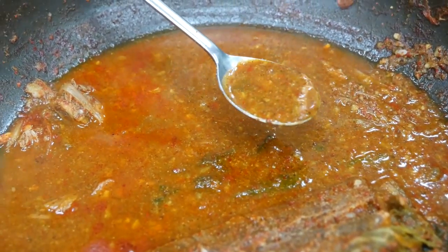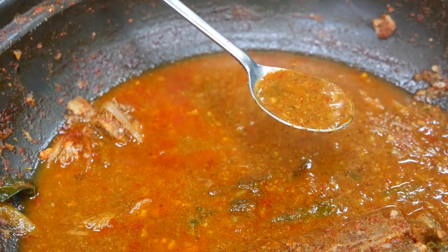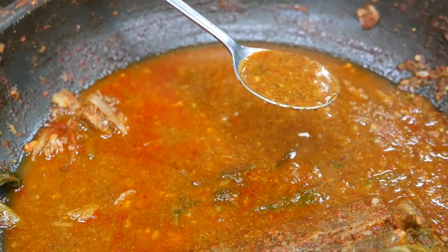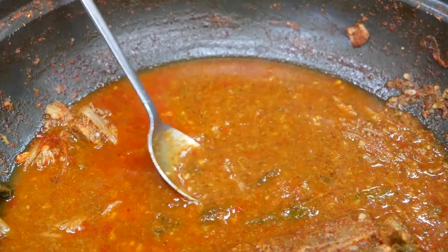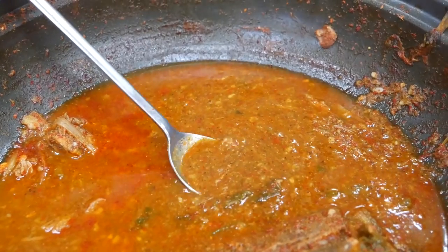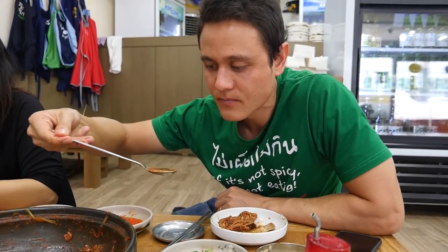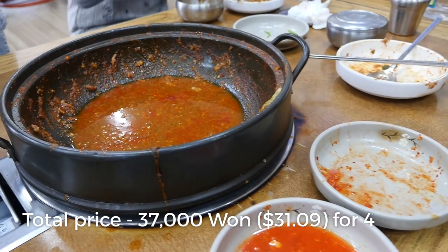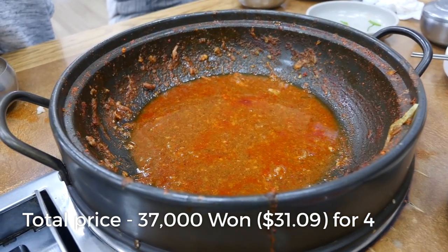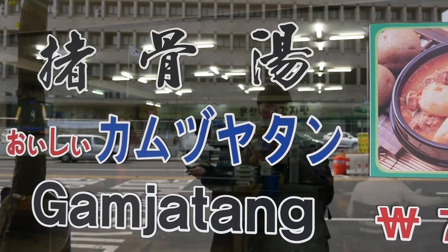We are getting to the bottom of our pan here, and look at how thick and how wonderful the broth is at the bottom. I think that's a combination of some of the pork fat plus some of the collagen and marrow that's come out of the bones from being boiled for so long, and maybe a little bit of that potato. That is incredible. Oh, it is thick and hearty and rich. That is intensely flavorful. That was a truly incredible first meal here in Seoul this trip.